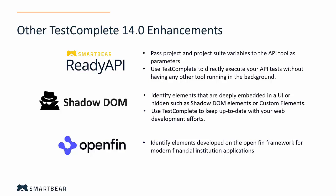At SmartBear, we are also committed to supporting the latest technologies and controls to continue to provide the number one object recognition engine. You see that we've added support for Shadow DOM to help find and identify those elements that are deeply embedded in your UI, including custom elements, especially enhancing our web testing. In addition, we are now supporting OpenFin. Many modern financial institution applications leverage this framework, so we've supported that as well. Native BDD support and these enhancements in TestComplete, we believe, are really going to optimize test automation efforts for all of you, to pave a more direct and seamless path for DevOps and being agile.